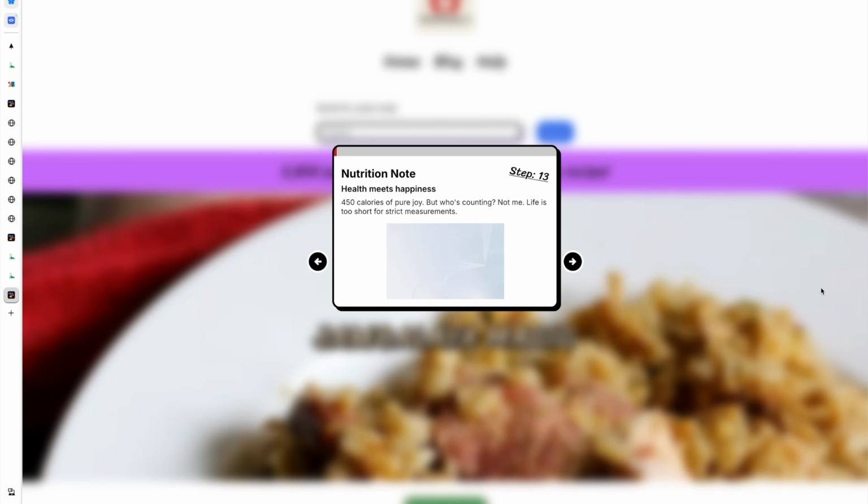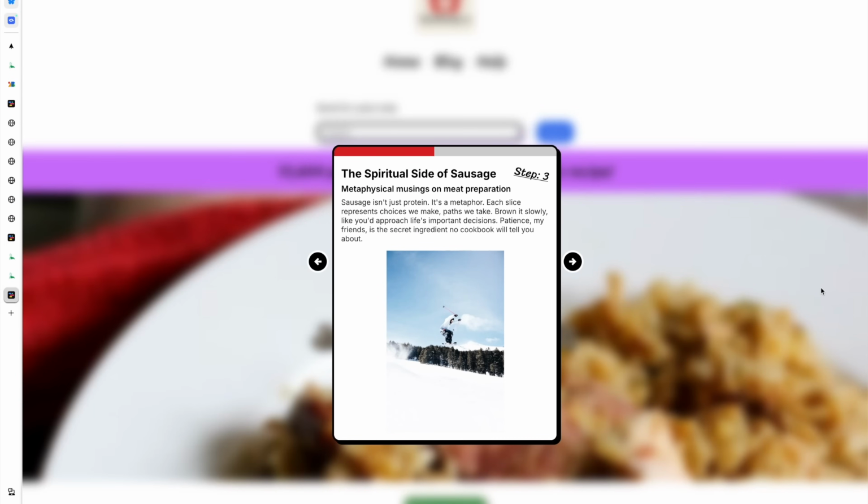Yeah. And now obviously we have our little recipe step here. Sign of sausage, good. Metaphysical musings on meat preparation. Okay. Sausage isn't just protein, it's a metaphor. What I especially like about this is that it appears to have no UI other than just looking at more things. No UI. And we've deliberately made it impossible to escape from the recipe once you're in it. Good. It then goes randomly through the steps. You do have the option to click back and forward, but again, it takes you to a random slide. Oh, Jesus. Rather than anyone in particular.